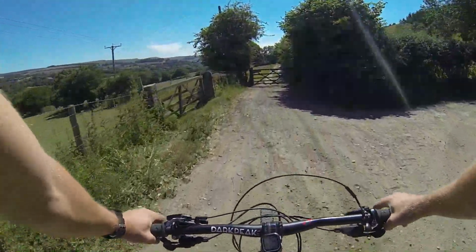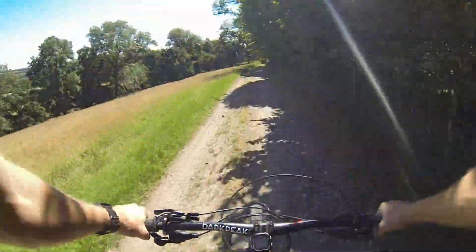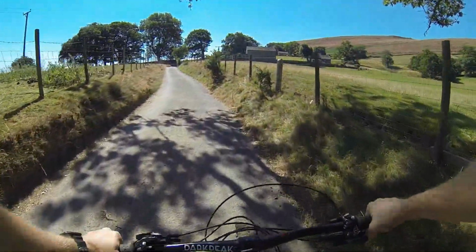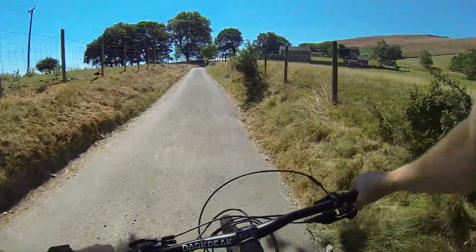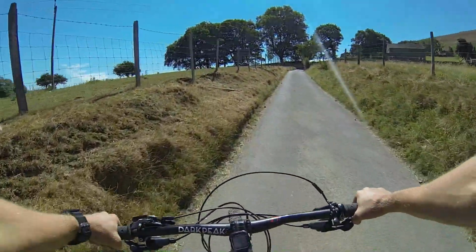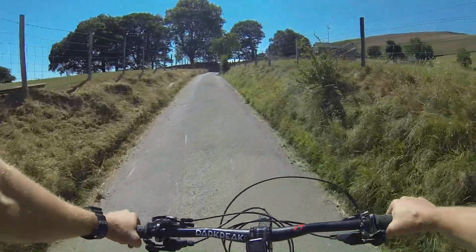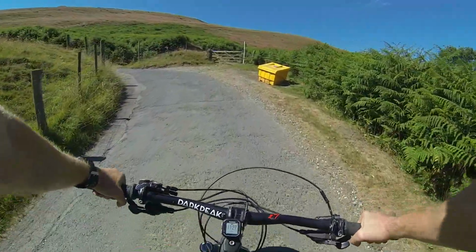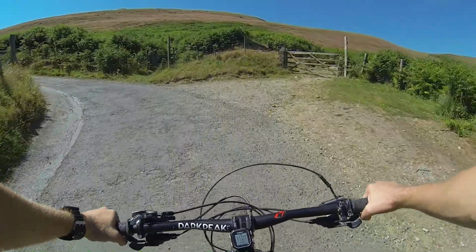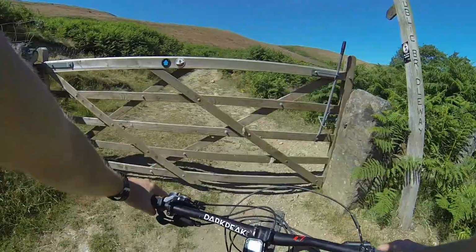Here we go, just on the left here, or straight ahead. So this is the first sort of major climb on the ride, just up this road here. Sort of weave away through a few houses, and then there's a bridleway on the right. Here we are, just on the right hand side, got the bridleway. I've only ever come down this way. I've never been up it before. Don't realise how steep it is when you're coming down it.